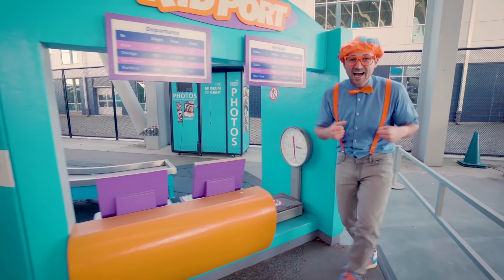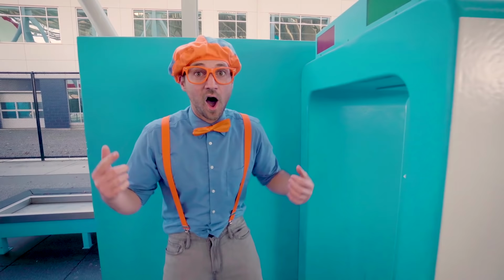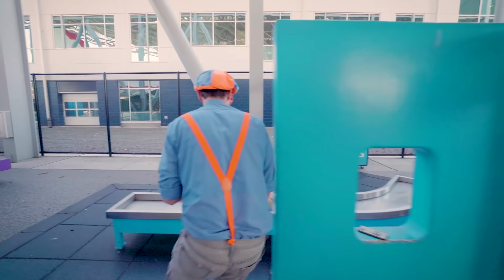I am so excited for our trip together. Hey, we have to go through security, all right? Oh, did you hear that? Oh, that means I must have something I shouldn't have on me. Oh, I know what it is. It's just my cell phone. All right, I'll put that there. Come on. All right, here we go. Perfect. Let's go.